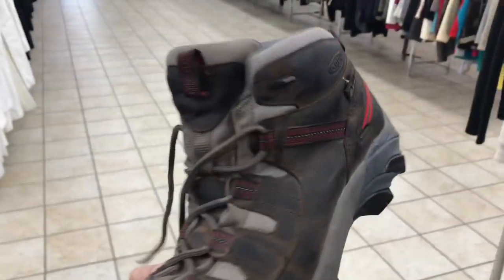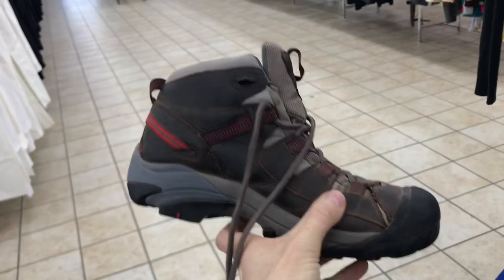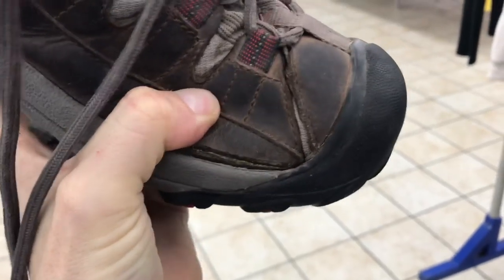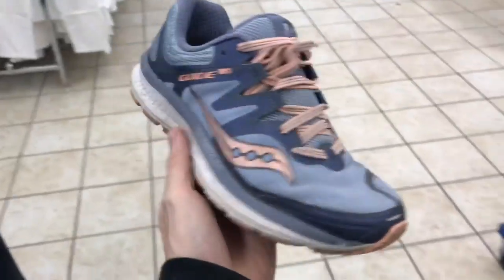Those of you guys know, we do really well with Keen, these Keen boots. We bring a ton in on consignment. These are good tread, but you gotta be super thorough. There's some separation going right here. Give it the twist test. These are a no.